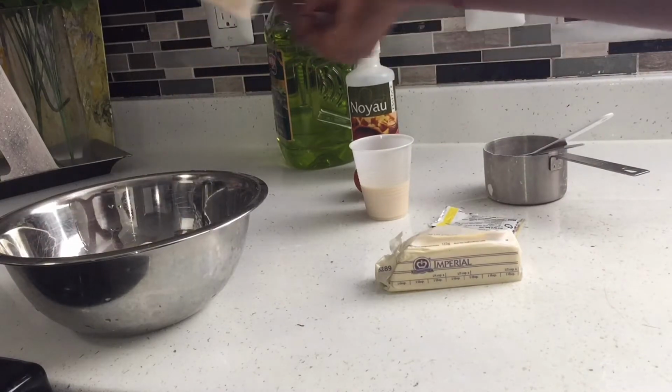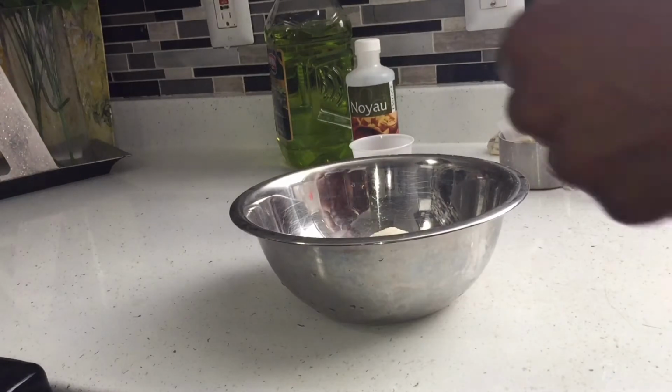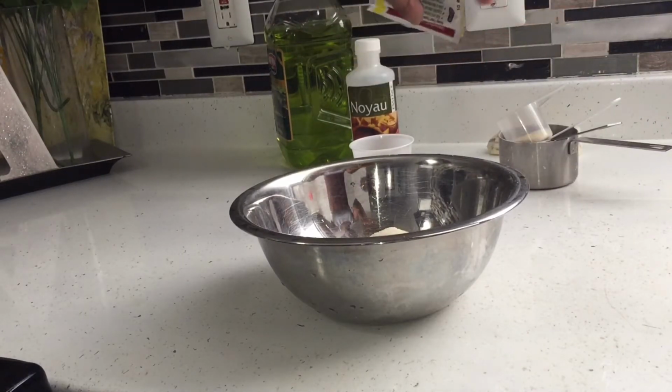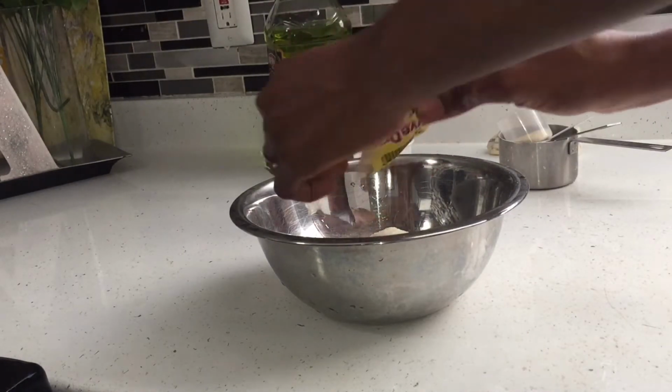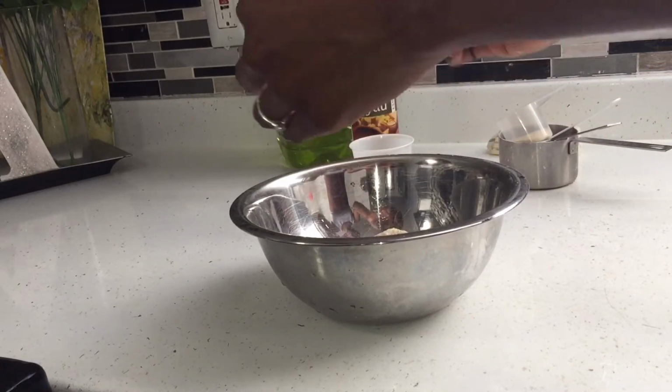So right now, I'm combining all the dry ingredients. And then, I'm gonna add my yeast, because mine is instant yeast. I'm gonna add it. So I hope you get this one because you don't have to put in the water, let it steep, and all that thing.